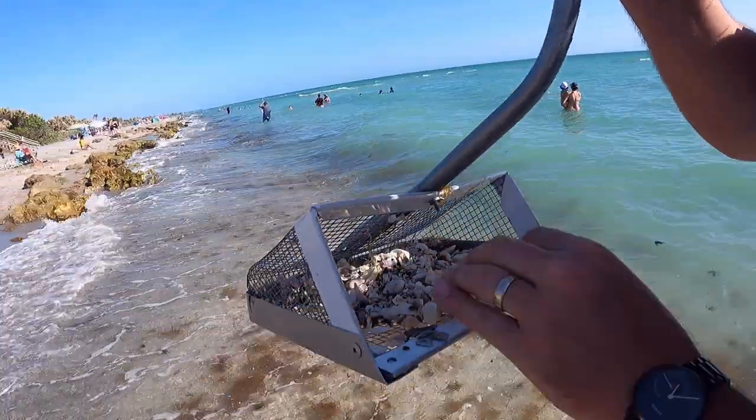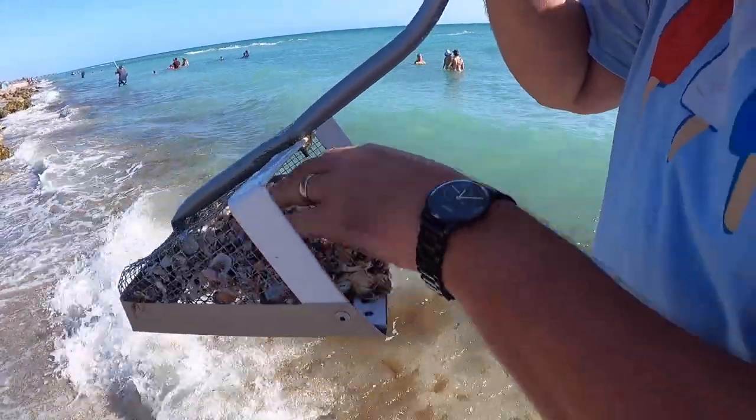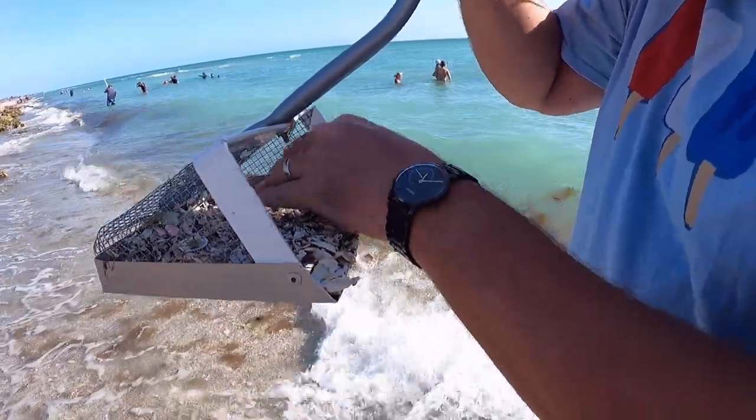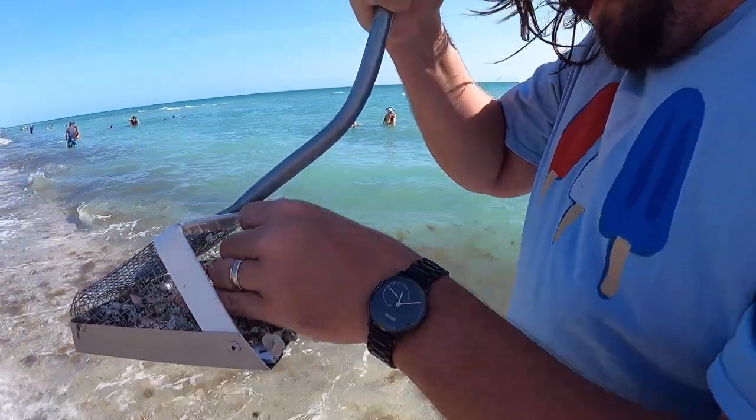Through it. Now, it's not going to be super easy. You're not going to find a ton of them. It does take some patience. And I doubt that we're going to find any on our first scoop. It never really works that way.